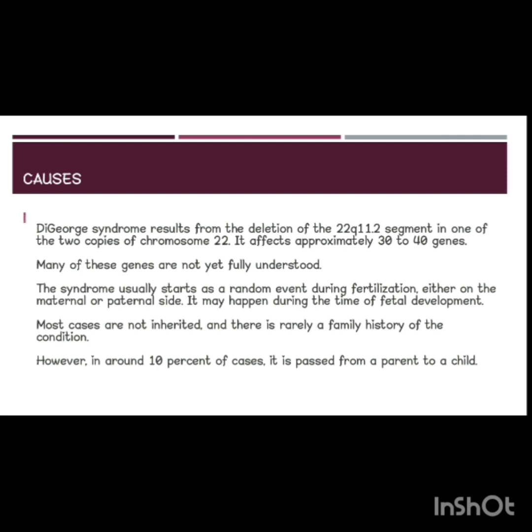The syndrome usually starts as a random event during fertilization, on either the maternal or paternal side. It may happen during the time of fetal development. Most cases are not inherited and there is rarely a family history of the condition. However, in around 10% of cases, it is passed from a parent to a child.